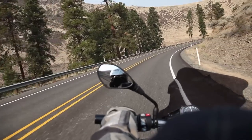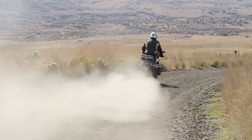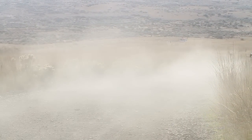Touratech has a new line of foot pegs for almost all the adventure models. It's called the Works foot peg. It's a much wider platform, and I've been riding with them today, and they're very comfortable. It's a nice large platform. You can still operate the brake and the shifter comfortably, and it just feels much better standing up for long distance than the stock pegs.